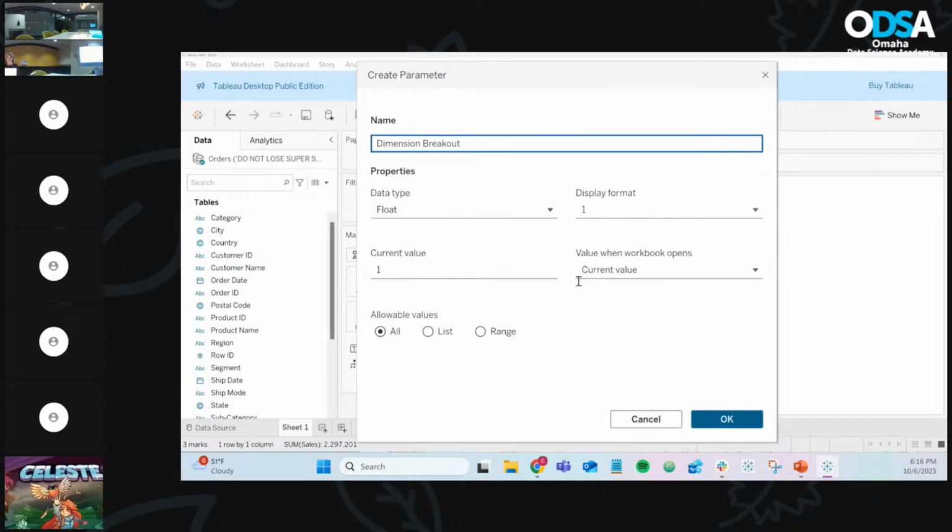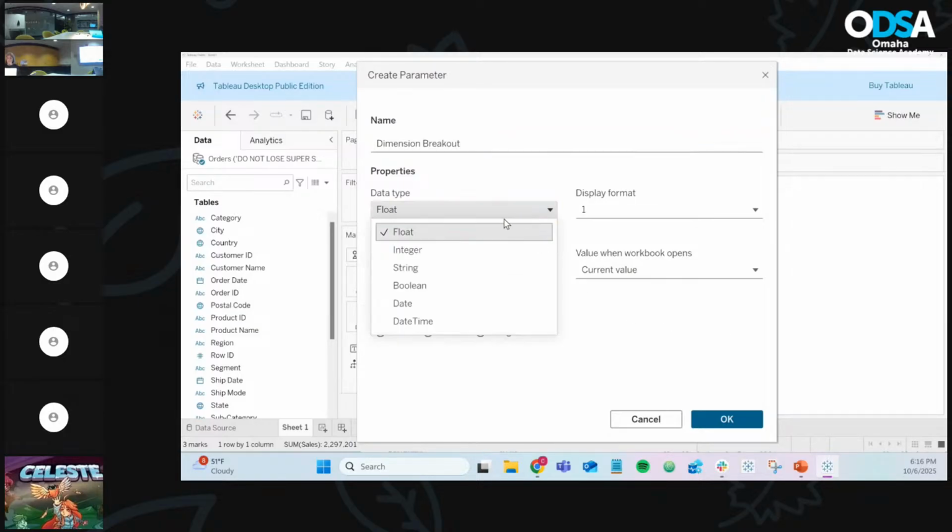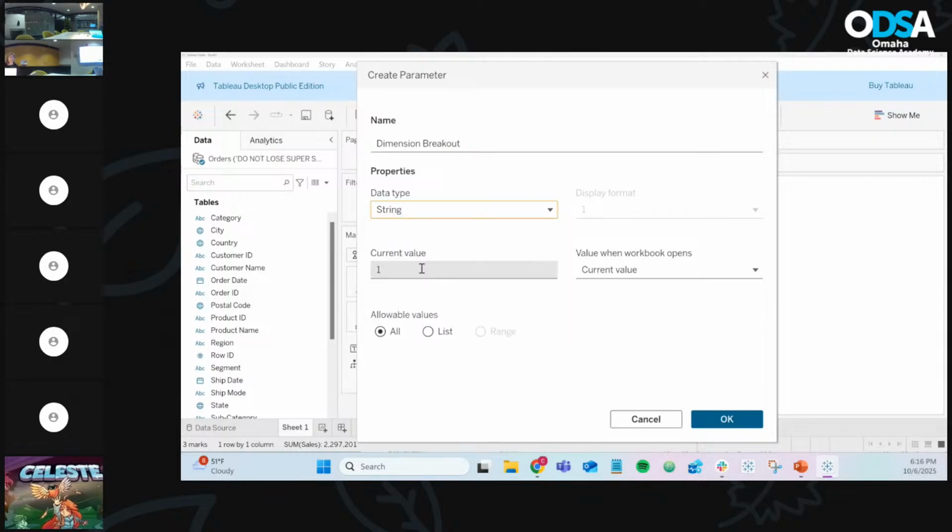Now there's a few different options in here. We're not going to go super deep into all the different things that you can do with parameters. Again, this is a data viz class, not a parameters class. So we're going to keep it pretty simple. We're always going to choose string for our type here. String is just a fancy way of saying text. Float is a fancy way of saying a decimal. Integer is a fancy way of saying a number. Boolean is true, false. Date is a date. Date time is a date and a time. So we're just going to limit it to strings or text values.